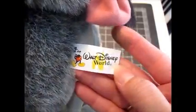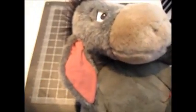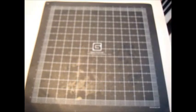And got another stuffed animal. I got another Eeyore. This is a pretty big one. He's like 15 inches tall, something like that. Looks brand new, just doesn't have the actual tags on him, from Walt Disney World. The reason that I bought him was because he was only a quarter, and I'm hoping to get 10 to 15 out of that.